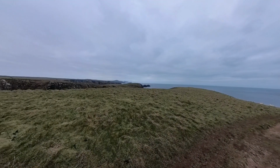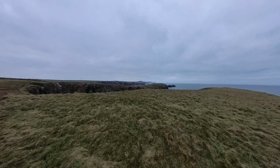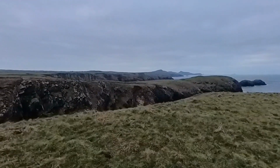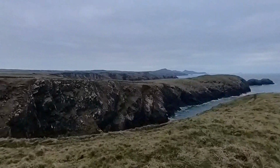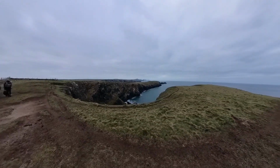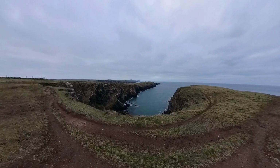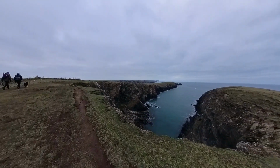Lovely view. Okay, we've just turned the corner, and look at the view in front of us. We can see all the way over to Carnllidi and Pembrokeshire, and the coast path beyond. Again, it's a lovely day, not windy, and really looking forward to doing this stretch of walk. Nice coves and bays we're passing. Birds there, I think they're pigeons.